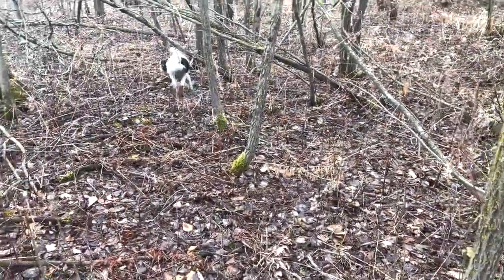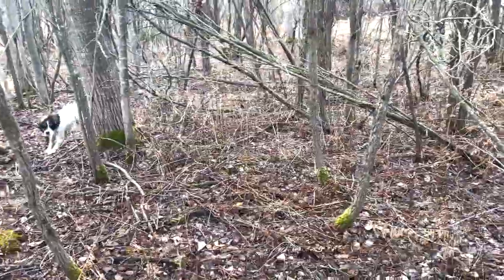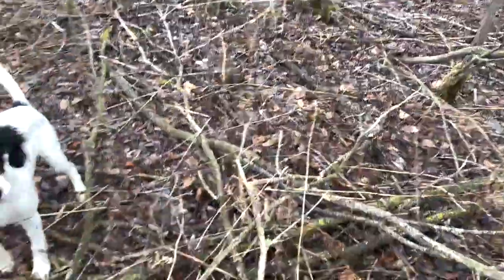I'm going to spend some time walking through this lowland type stuff where we clearly flush woodcock every year. Not a lot, but we've found nesting birds in here in the spring. They're just starting to show up. You can see there's a little bit of snow left, but not much.